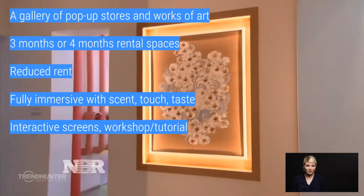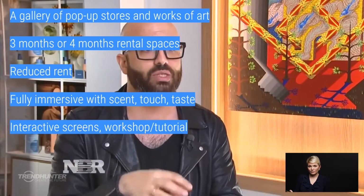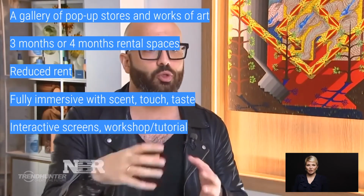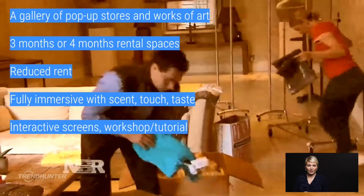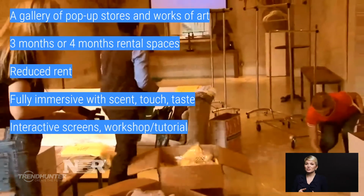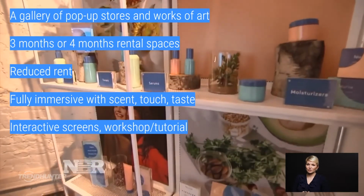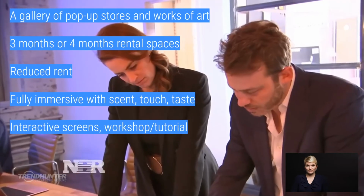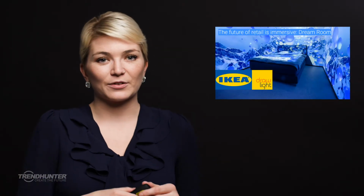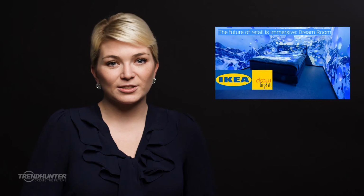Instead of paying $1 million, here you might only pay $6,000 or $8,000 per month. And they wanted it to be incredibly immersive, so they encouraged all of the brands participating at the pop-up event to incorporate scent, touch, taste, and even sound. They also wanted to have an educational factor, so they incorporated workshops, touchscreens, and even tutorials. Now, if Showfields is a bit too fast-paced for you, our second example is an alternative method to really create an immersive retail experience for your consumers.